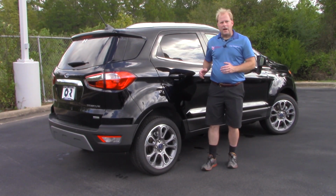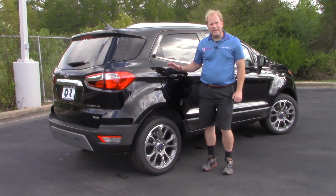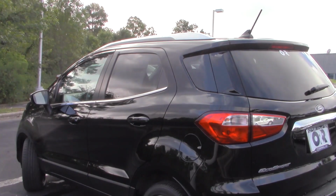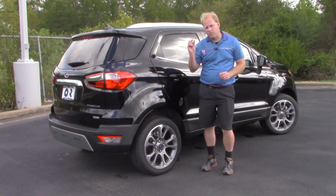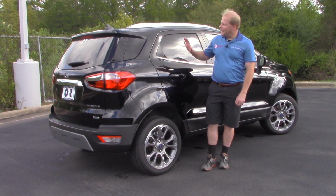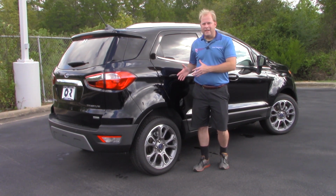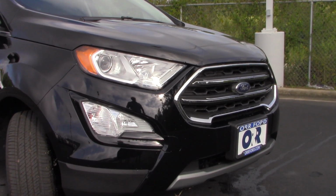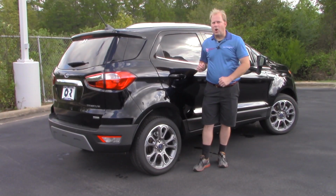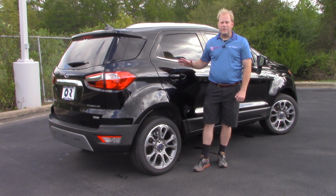Now this is the subcompact SUV that Ford offers, and for the 2020 model year, you're not going to see any changes on this vehicle that are of noteworthy value, maybe some small little tweaks. So whether you're looking for a 2019 or a 2020 EcoSport, this is basically what you're going to get. Yes, there are multiple trim levels available, but this one is the highest that Ford offers. So let's take a look at what's available, starting with the engine.